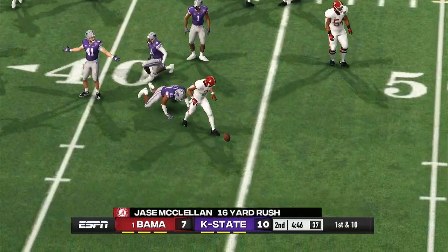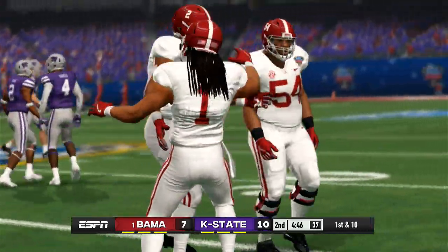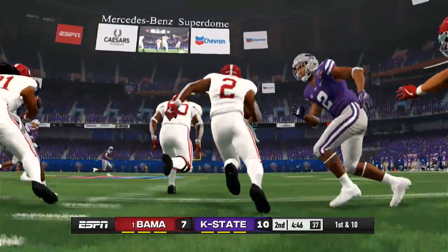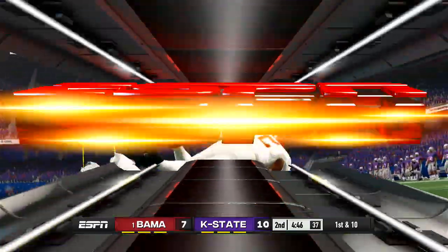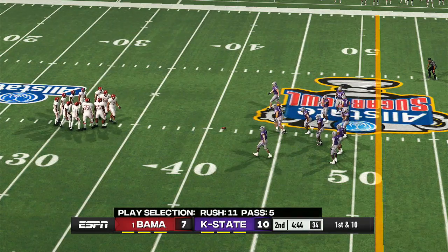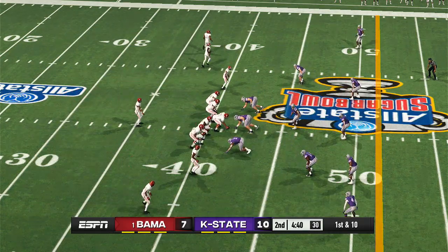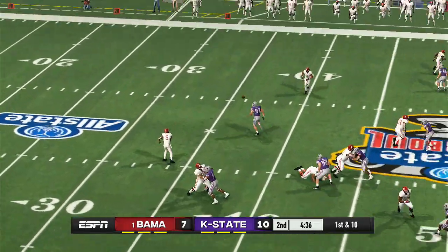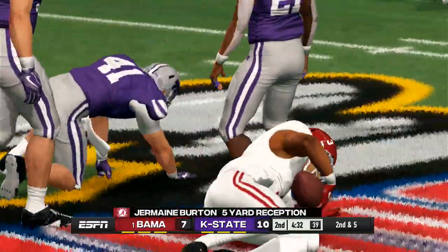You like to see a team having success like this running the football. It can really open up things for the offense. First and 10. Ball on the 41-yard line. There are 5 wide receivers split out. The quarterback in the gun. Got him in the screen play. Tackle at the 46.